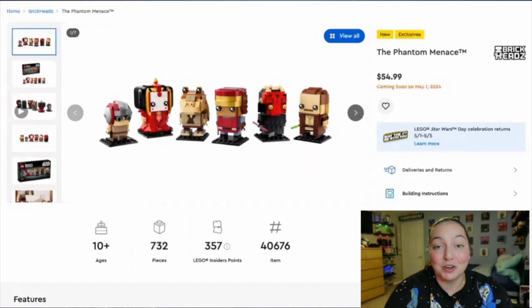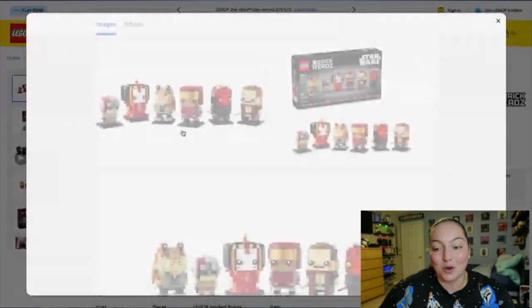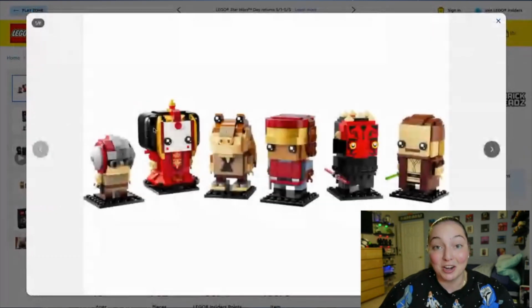So now moving on to another set that I will be purchasing is the Phantom Menace Brickhead 6-pack, which I think looks absolutely amazing. In my opinion, it is probably the best brickhead set that we have gotten out of LEGO Star Wars. So it has 6 figures, as I mentioned. So we have a young Anakin Skywalker with his pod racing helmet. You have Queen Amidala, which I think is going to be a fan favorite. Jar Jar Binks, which I absolutely love. I know a lot of people do not like the character, but I absolutely love him. You have Captain Panaka, Darth Maul, and Qui-Gon Jinn.